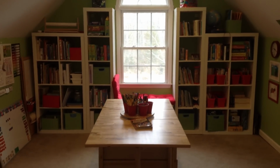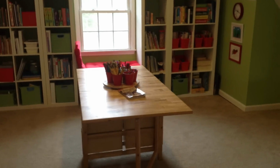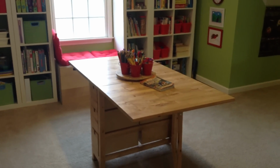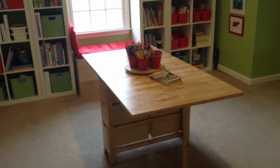They're all about 12 inches square, so it's nice to be able to fit some of the things in. The table in the front here is also an Ikea table. Really nice too, because you can see that the edges fold down, so it makes it really skinny, so we can move it off to the side if we need to, and it has extra storage in the middle.